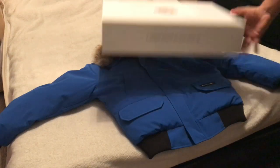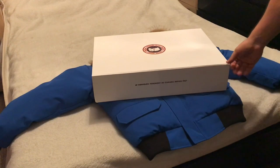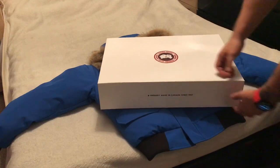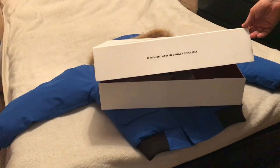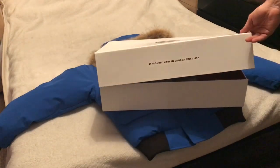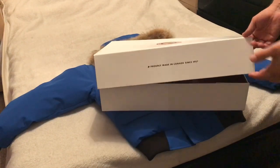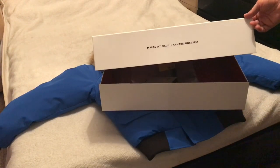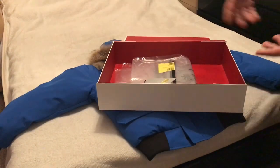The jacket comes in a box, a Canada Goose box. Whoever's familiar with the brand will know. Really nice. I've recently done a couple of videos with Jordan brand, obviously that's the kind of box I'd be expecting for the money. This is £725, a little bit more than 150, but still. We can see the company started in 1957. Ask anyone who knows, that should be the logo.